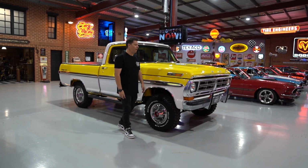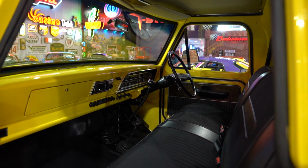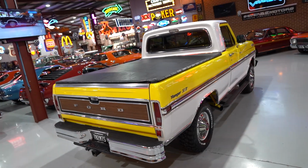This 1972 F100 isn't your average 70s F truck. This thing's an absolute burglar with the works, and it's running at absolutely no reserve in our current auction.